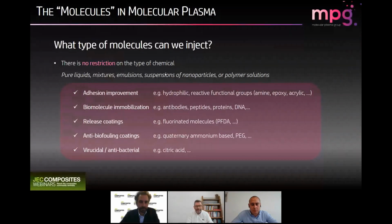Now, we talk about molecular plasma, and I want to open it up a little bit because there really is no restriction on the type of chemistry we can use. Liquids, mixtures, even suspensions of nanoparticles, polymer solutions, you name it. That creates a huge possibility of applications: adhesion improvement, obviously with amines, epoxies, acrylics, isocyanates, etc. I mentioned biomolecule immobilization, but also release coatings. Go to the opposite end: rather than adhesion, we can do release coatings. We can do anti-biofouling coatings. We can do virucidal, antibacterial. It's really very, very broad.